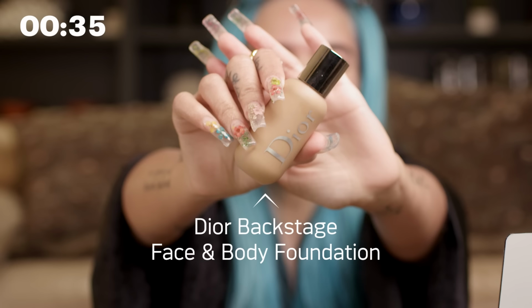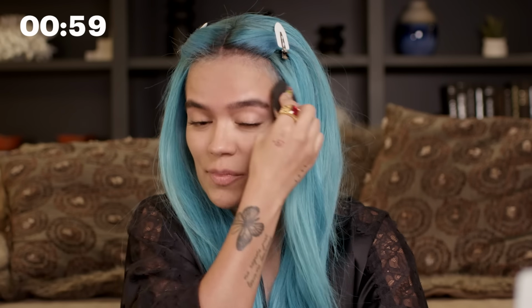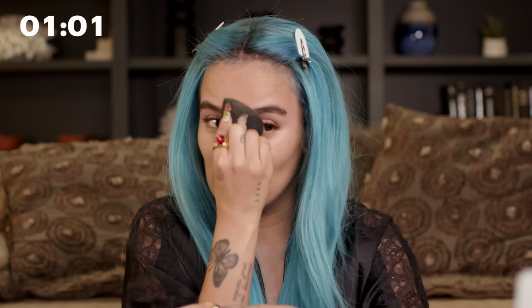The next step is super important. I'm going to put my foundation. This one is Backstage Allure. Normally I use this to put my foundation, and the tip is that I put a lot of water on it. That's going to make the foundation look very natural. I like to put it from the sides to the center, and in that way I make sure that it looks completely blended. You're gonna love it. I suggest it to you.